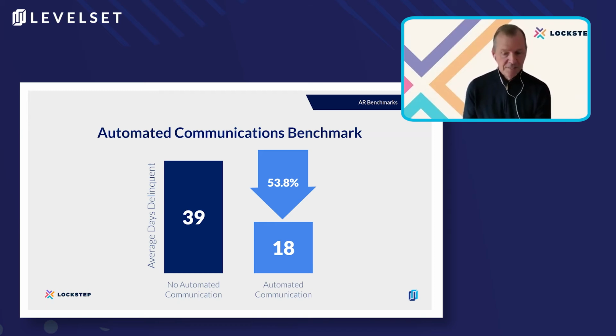That's an improvement of 53, almost 54%, in terms of lowering the DSO and accelerating in your cash. So that's an important aspect to think about: just turning on automated communications means your customers are aware that you're aware. And when customers are aware that you're aware, every single one of them knows their exact status and you're telling them that, they respond much faster to it.